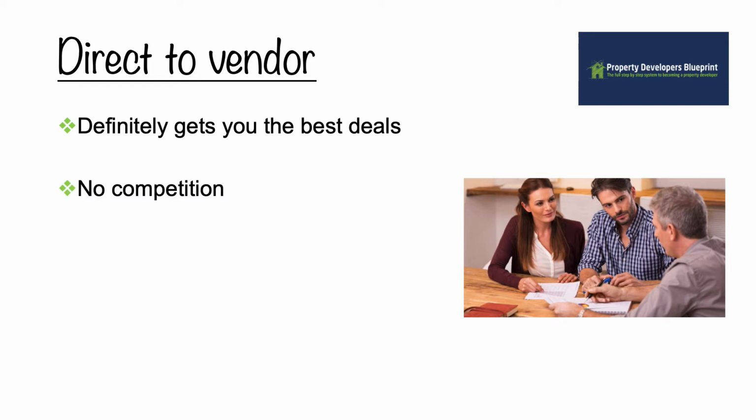For a start, you generally haven't got any competition. Obviously, there are people out there trying to do the same thing as what we're teaching here by letter dropping and trying to strike a deal with the vendors. But there's often the chance that you'll do better going out and finding your own deals, because a lot of the people doing this are looking for the bigger plots. So they're more approaching farmers or big landowners rather than just back garden plots, like what you would be advised to do to get your very first development. So to some degree, there isn't very much competition at all.